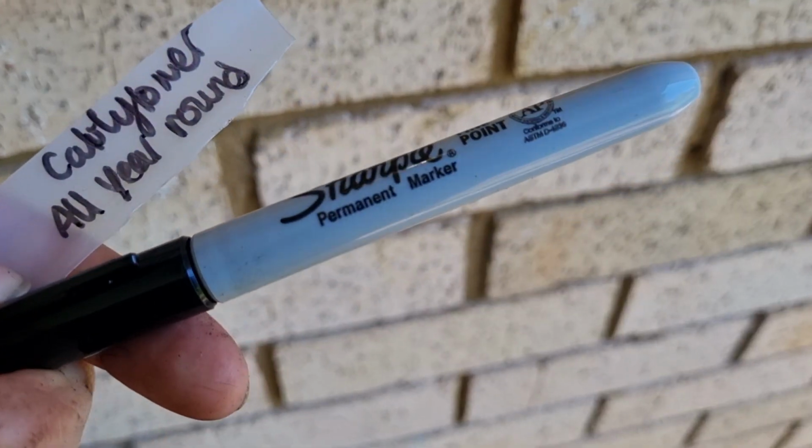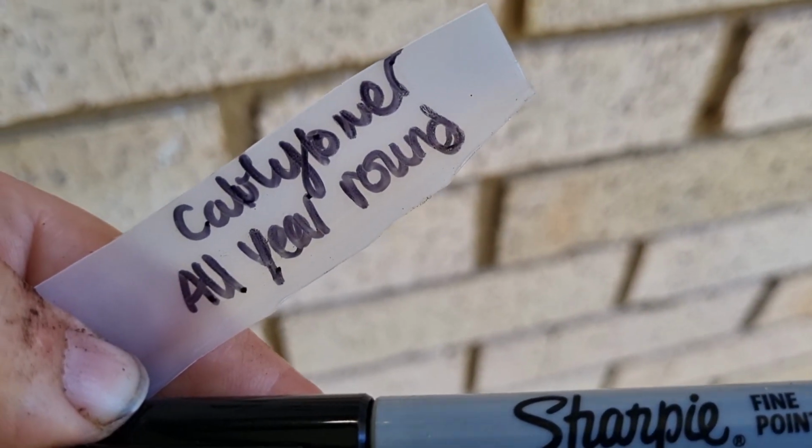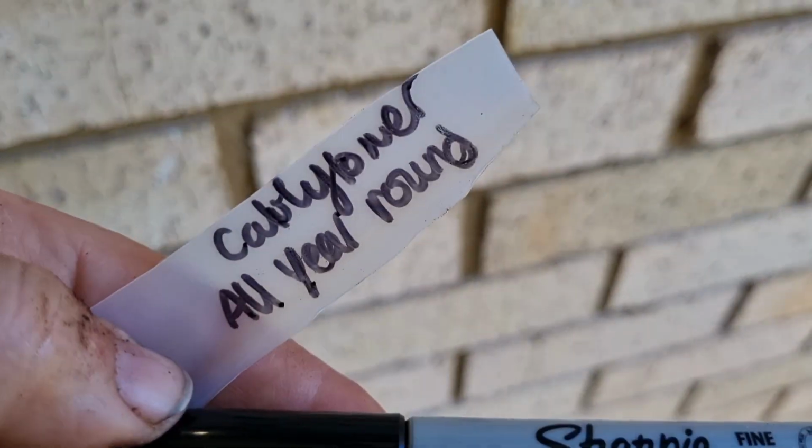So yeah, label, put the name of the plant. You can also put the date that you sowed it too. I like to use a permanent marker to write down the info. It just doesn't come off as easily as it would if you use a pencil or some other type of marker. Ooh, it's out of focus, there we go.